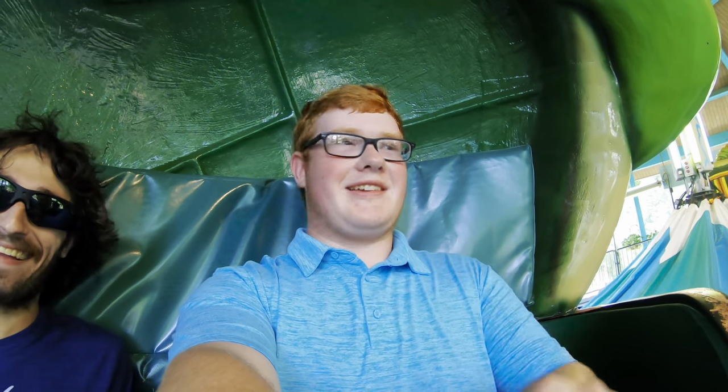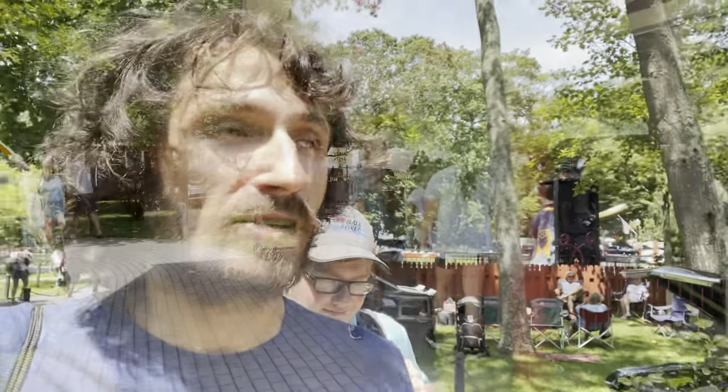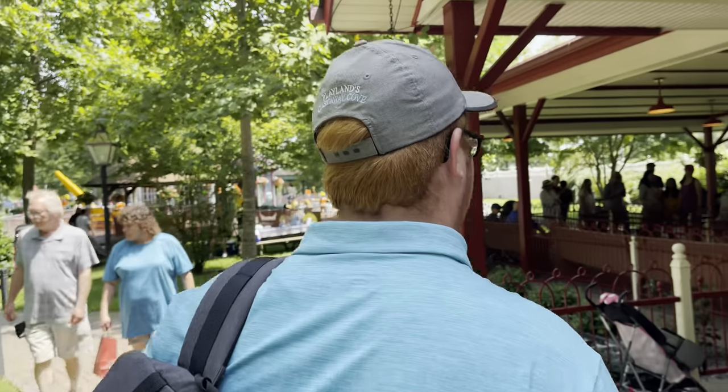I also just realized my fly's down, so I gotta pull that up real quick. Oh, all right. And actually, the brakes work on this one, unlike other ones. We just got off the Turtle Twirl. It's a pretty good flat ride. I enjoy those. Yeah. We're going on the train ride right now.